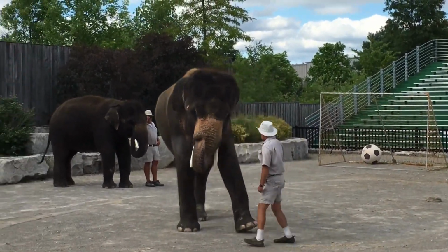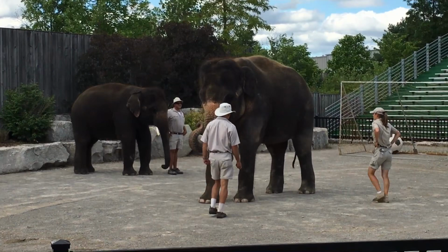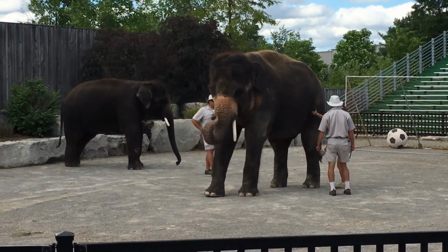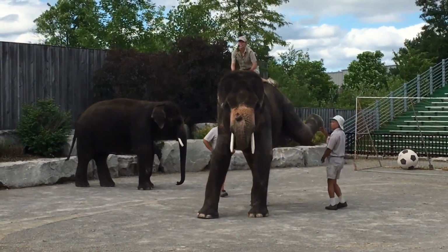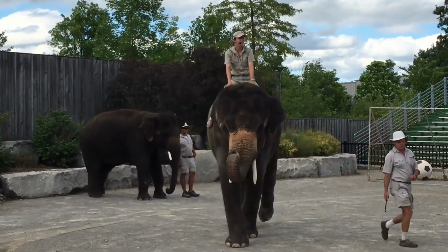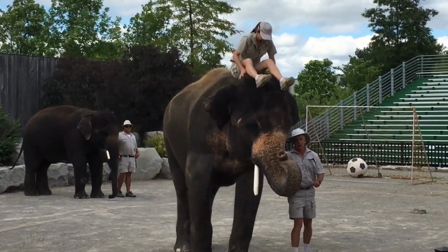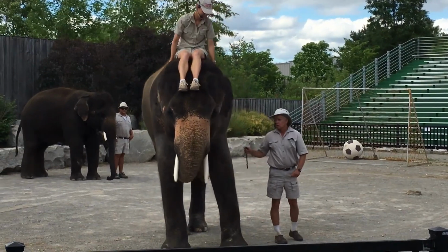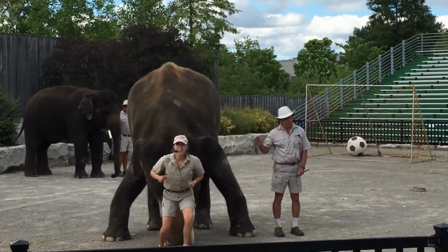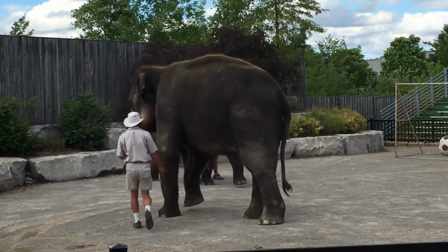Now George and I have always been a little bit backwards, so the second way we're going to show you is called the hind leg mount. I'm going to grab onto George's tail as he lifts me up. Just like that. Now there is an express method to getting off of an elephant. I'm going to use George's head just like a slide. Well, thank you, George.